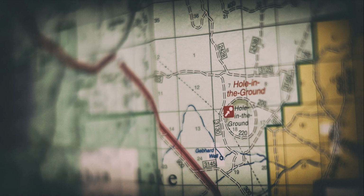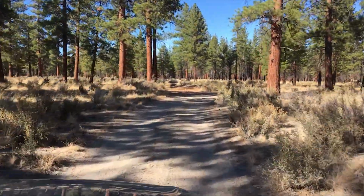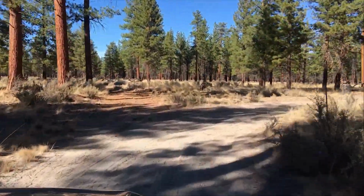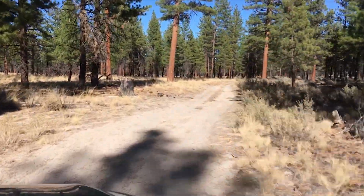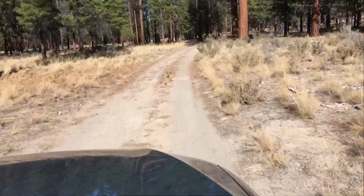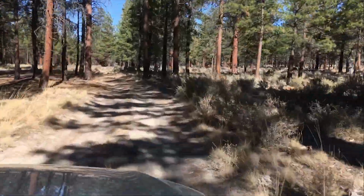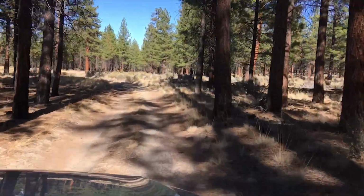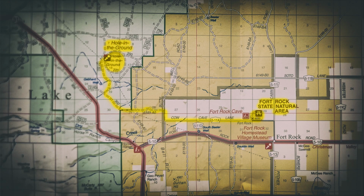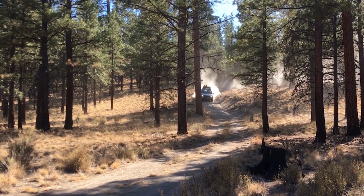From here, it's not far to our next stop, Hole in the Ground. We found ourselves back in the sparse ponderosa forest. The fine, silty ash road is soft and pleasant to drive. Hole in the Ground is really not far from Fort Rock, maybe about 8 miles as the crow flies, though it's taken us about half an hour to work our way along the dirt roads and up towards the rim.